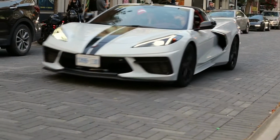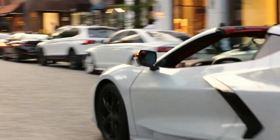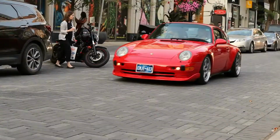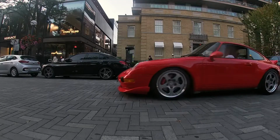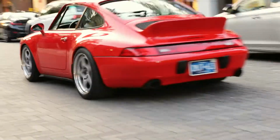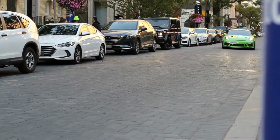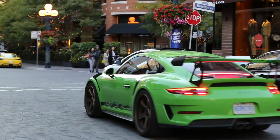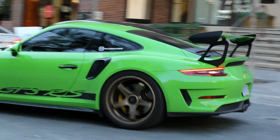That's a pretty nice spec, though. That's a really nice helmet. That is so nice. Oh, his parking is sick. Oh, I saw this at the track.